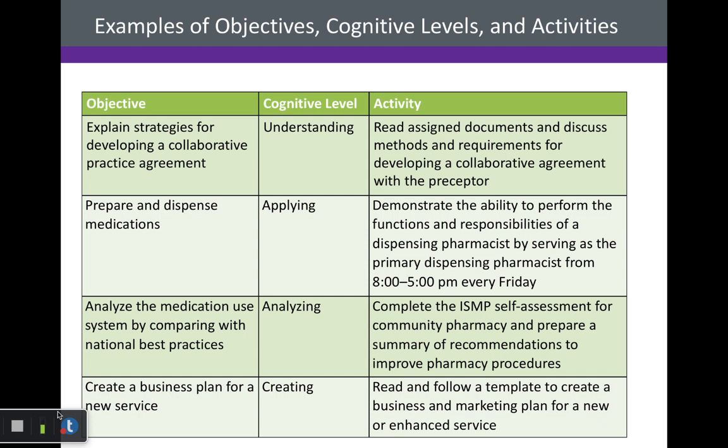So let's look at the second one down there. The objective would be to prepare and dispense medications. That's an application of knowledge and skill. But the specific activity might be something like demonstrate the ability to perform the functions and responsibilities of a dispensing pharmacist by serving as the primary dispensing pharmacist from 8 to 5 every Friday. That's something that's very specific, so the resident knows exactly what they need to do. The evaluator knows exactly what they're referencing when they go to evaluate that objective.